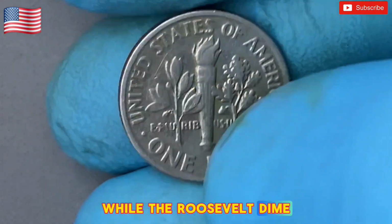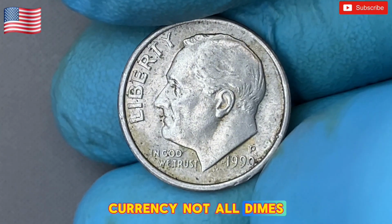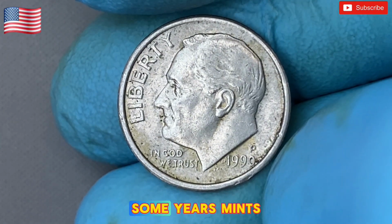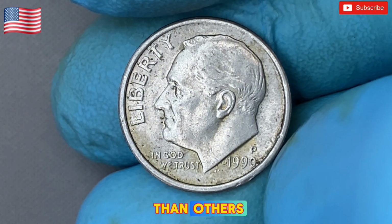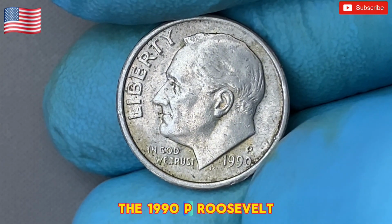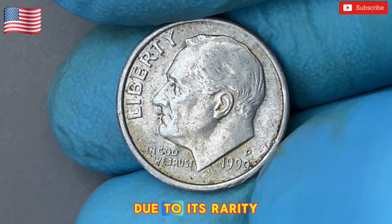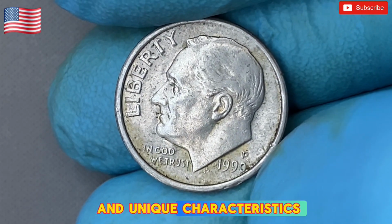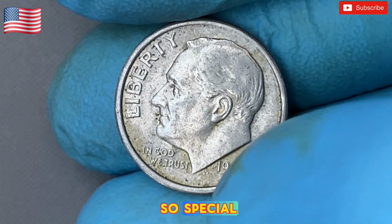While the Roosevelt dime is an everyday coin and a staple in U.S. currency, not all dimes are created equal. Some years, mints, and even specific coins are far more valuable than others. The 1990-P Roosevelt dime is one of those coins that has captivated collectors for years due to its rarity and unique characteristics. So, what makes the 1990-P Roosevelt dime so special?